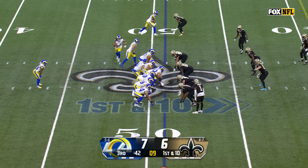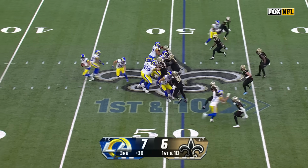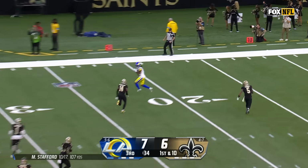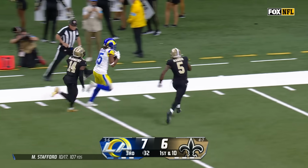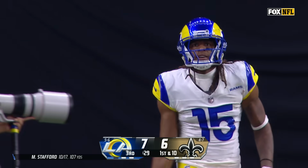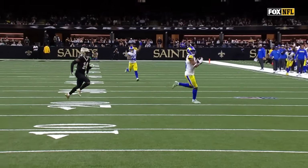It's been a great job by the offensive line and him following his blocks. Jordan Howard in for Matthew. Stafford firing. Robinson. DeMarcus Robinson. Knocked out of bounds at the 2. By Sean McVay, DeMarcus Robinson.